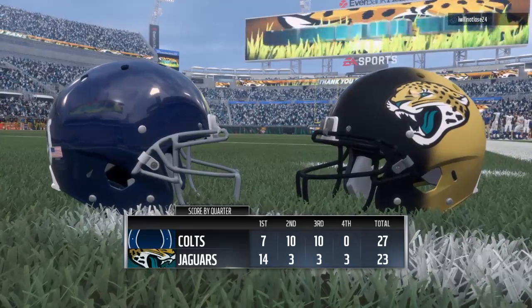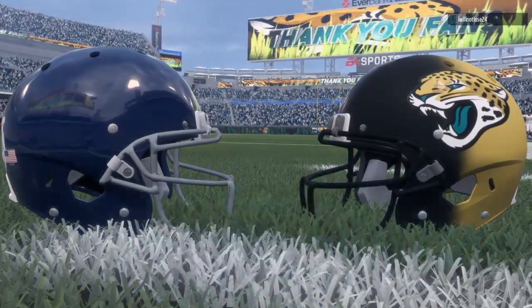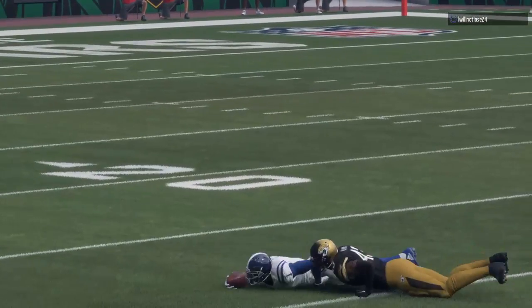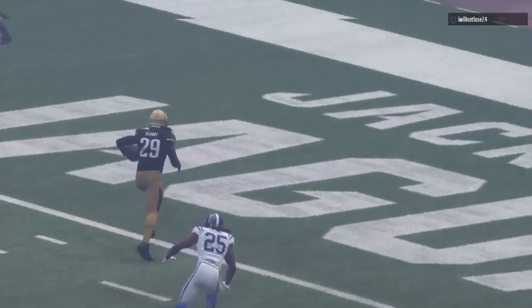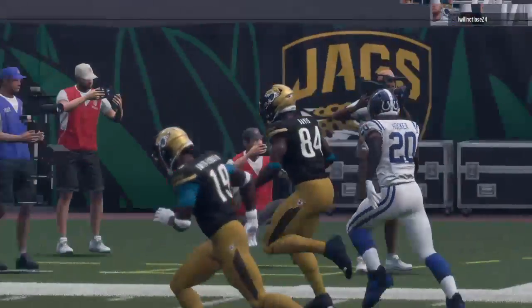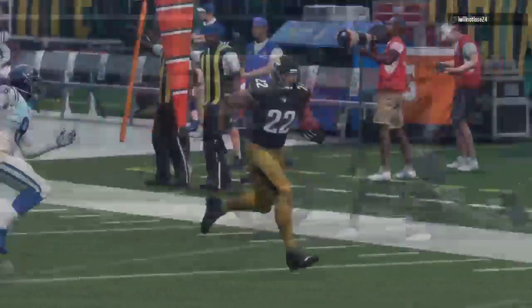So for Indianapolis, they continue to keep pace for that first-round bye as they move to 11-1. And they'll get another road test next week as they head to Buffalo to take on the Bills. Meanwhile, for Jacksonville, it's a loss that could wind up costing them a first-round bye as they dip to 9-3. And they'll be at home next week for a date with the Seattle Seahawks.